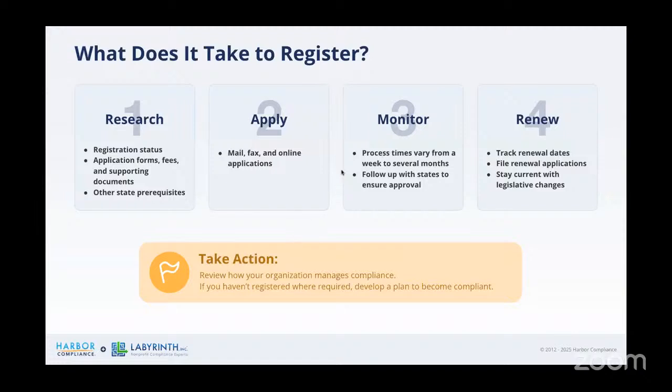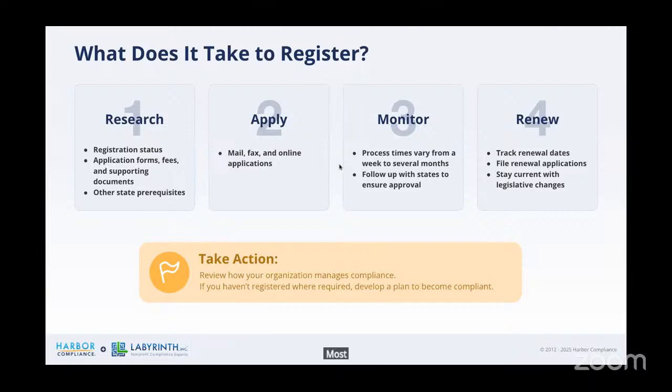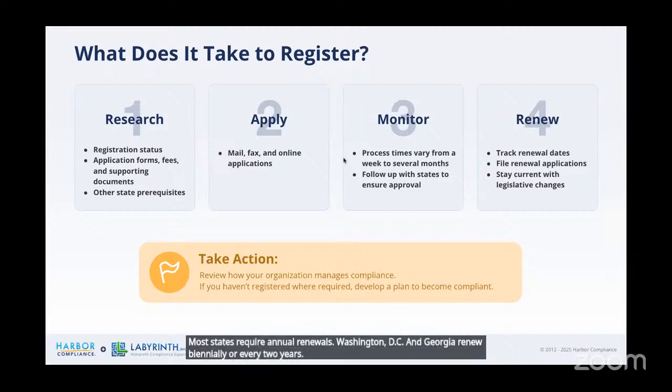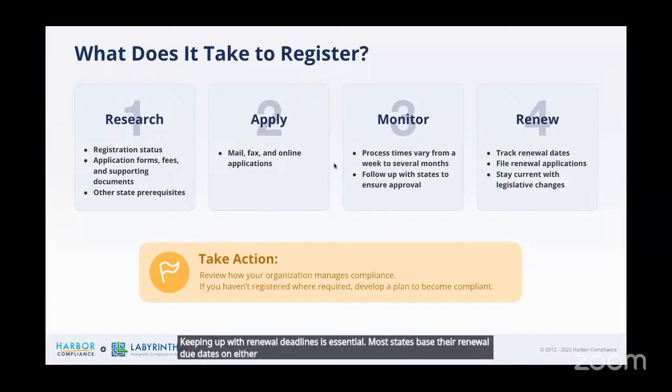Registering to fundraise is not a one-time process. States require annual renewals to maintain compliance. Most states require annual renewals, while Washington, D.C. and Georgia renew biennially, or every 2 years. Keeping up with renewal deadlines is essential. Most states base their renewal due dates on either the organization's original registration date or the end of its tax year.